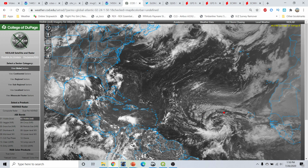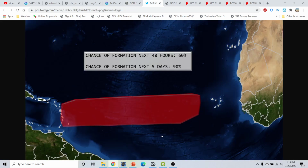But now the attention starts to turn to Invest Area 92L. And speaking of Invest Area 92L, this has a 90% chance of development over the next 5 days or so as it grows closer to the Lesser Antilles. And again, from Puerto Rico, St. Croix, all the way down to Trinidad and Tobago, you need to be monitoring the progress of this system. We've gotten a couple of questions on where exactly this might go.